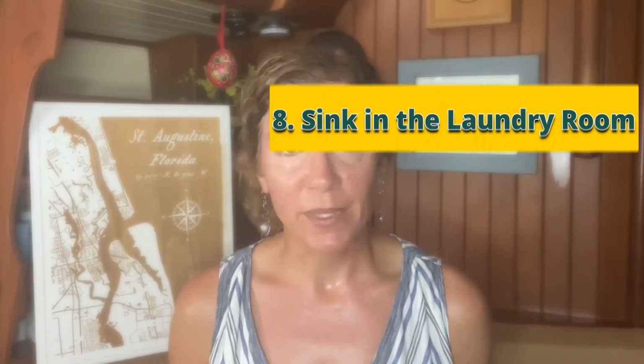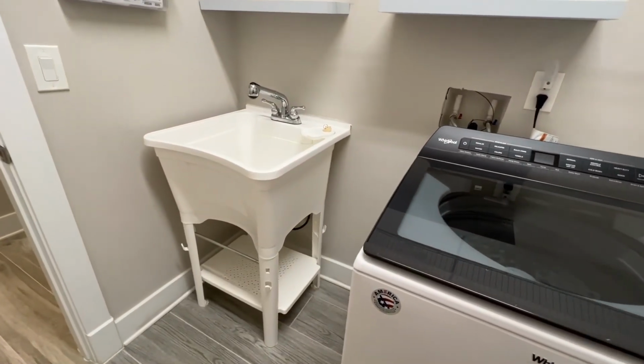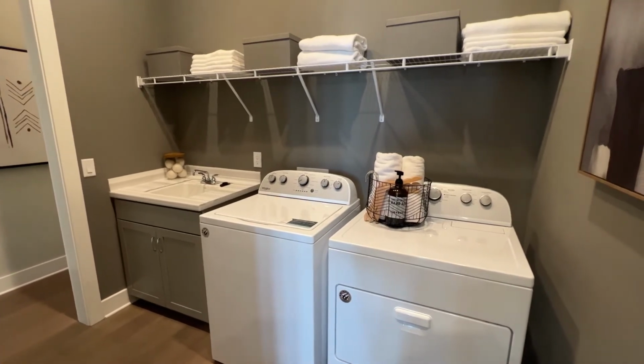Number 8, the sink in the laundry room. Having this plumbed with a standard slop sink is the cheaper way to go, and I think more cost effective than having the builder put in the cabinetry. But do your research first on what it would cost for a standard cabinet with a sink at Home Depot. I've seen a builder charge thousands for a simple cabinet and a sink, and you could probably do it for much less afterwards. But the plumbing is definitely something you will want to add if a sink in the laundry room is a must-have.